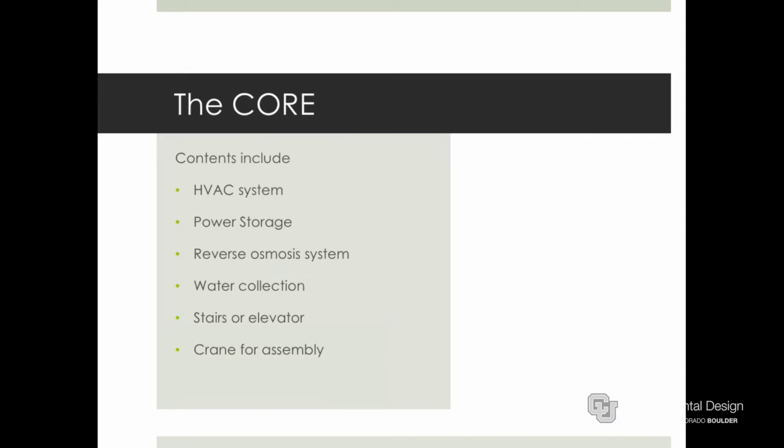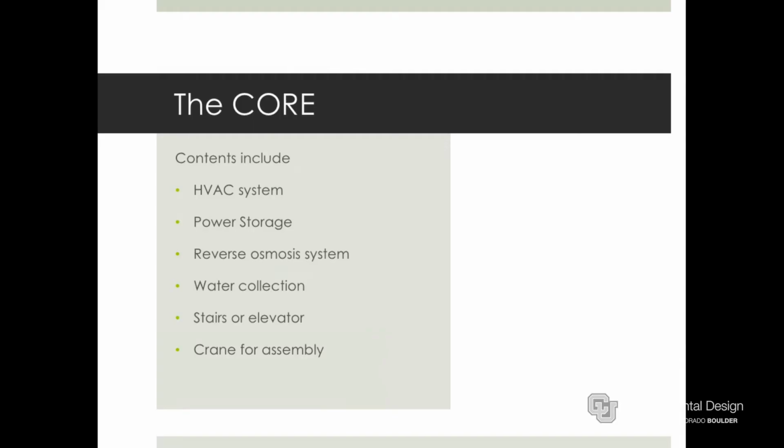The HVAC system uses a zoning delivery system that keeps this home comfortable even in the dead of winter or in the peak of summer. A Tesla power wall contains the required energy for the building. A reverse osmosis system, similar to the International Space Station's, is in place to filter and help with potable water and also gray water. While the water collection system is used on the roof to capture rain and snow for the building's use.